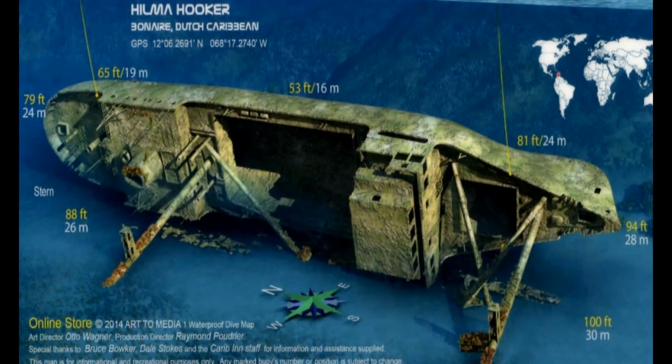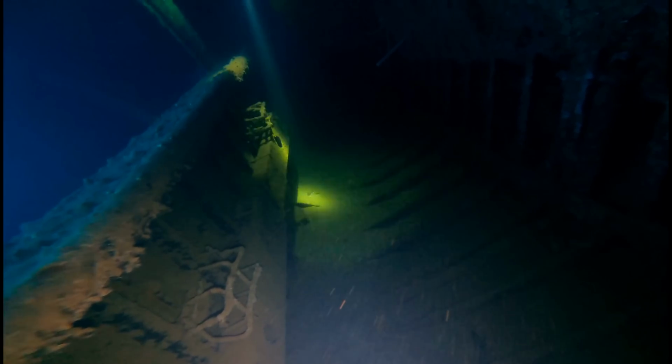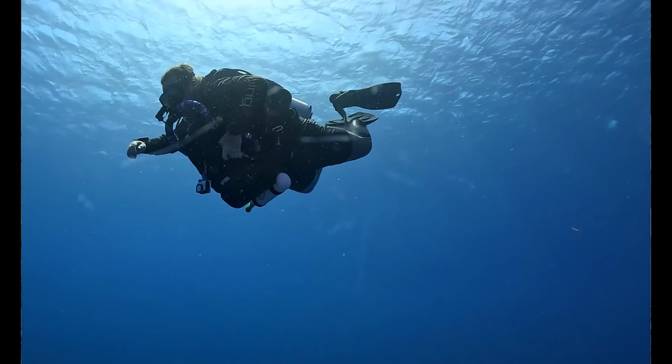Now, I've done probably about a dozen dives on this shipwreck, explored all the exterior of it, went inside a couple hallways, went in the cargo hold, but there's something that I really need to do on this shipwreck, and it's been a while since I've been there. The last time I was there was 2021 with my buddy Scott, but now I need to go back. But first, before I get into that with you guys, I'm going to give you a little brief history on this shipwreck.